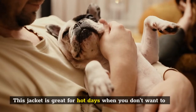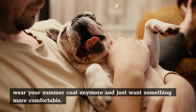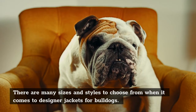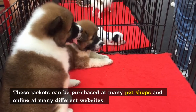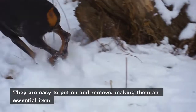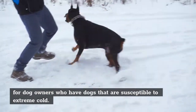A designer reversible jacket is another great coat for Frenchies. This jacket is great for hot days when you don't want to wear your summer coat anymore and just want something more comfortable. There are many sizes and styles to choose from when it comes to designer jackets for Bulldogs. These jackets can be purchased at many pet shops and online at many different websites. They are easy to put on and remove, making them an essential item for dog owners who have dogs that are susceptible to extreme cold.